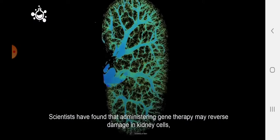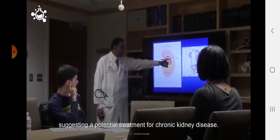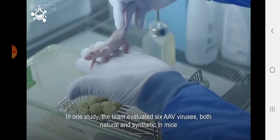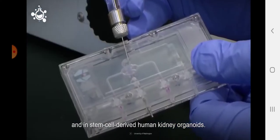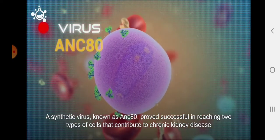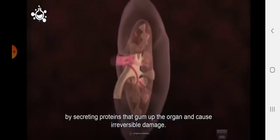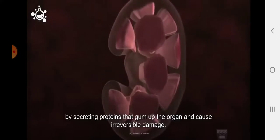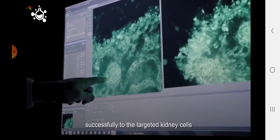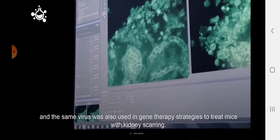Scientists have found that administering gene therapy may reverse damage in kidney cells, suggesting a potential treatment for chronic kidney disease. In one study, a team evaluated 6 AAV viruses, both natural and synthetic, in mice and in stem cell-derived human kidney organoids. A synthetic virus known as ANC80 proved successful in reaching two types of cells that contribute to chronic kidney disease by secreting proteins that gum up the organ and cause irreversible damage. The results showed that the genetic material carried by ANC80 was transferred successfully to the targeted kidney cells, and the same virus was also used in gene therapy strategies to treat mice with kidney scarring.